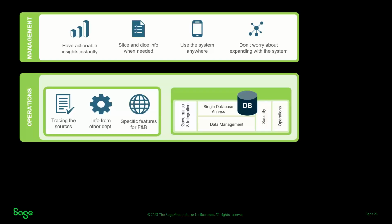And in terms of operations, what I've showcased today is really tracing the sources. You are having bidirectional traceability. You are working with info from other departments, the sales department and the procuring department. And we have specific features for F&B, like bidirectional traceability, and different dates that you control for your expiry.